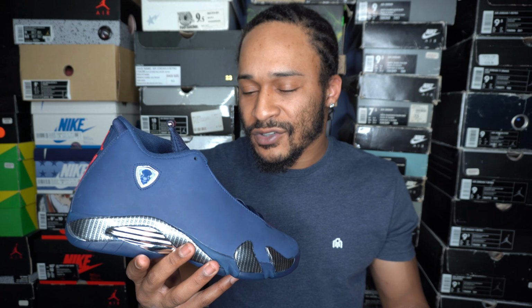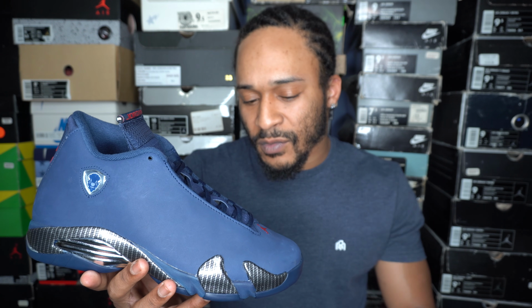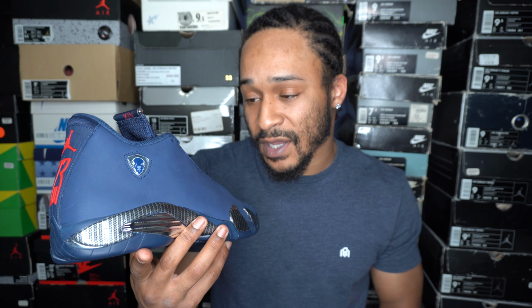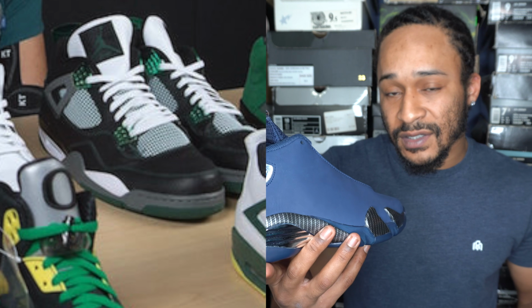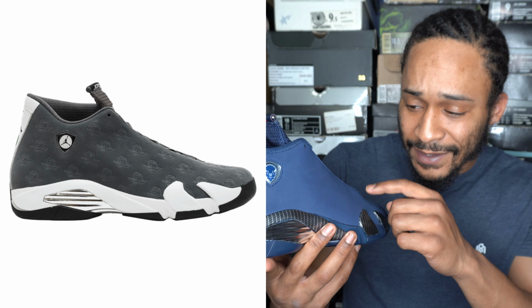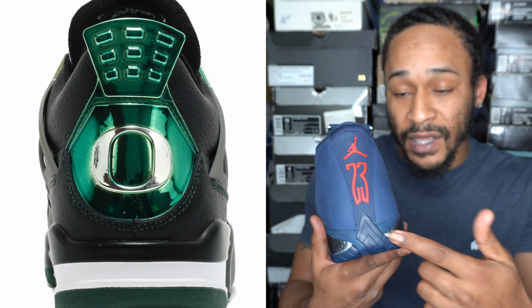But that's the kind of thing you get on PEs sometimes. There are some PEs kind of like these, a little bit closer to normal, where you just have the logo on the side, which is enough. But then you got some other pairs, like a lot of the Oregon PEs, that have crazy detail, like the 14s that got the little duck all around the shoe, or they'll change the Jumpman on the back to the big O. You know what I mean?